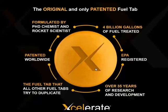And really, before this product, there were no other solid fuel catalysts on the market. I mean, back in the day, people were putting mothballs in their cars to boost the octane, because mothballs used to contain naphthalene. They don't do it anymore. Mothballs aren't made of that anymore, but that used to be the thing, and that was a solid catalyst back then. Today, obviously, we're far more advanced.